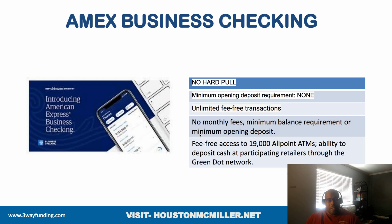Now, here's the key. Here's a key that you can really understand. If I'm new to American Express and I'm trying to build up my business credit, what I want to do, I want to open up a business checking account with American Express, okay? And now here's some of the data points. There's no hard pull on your credit. You can open up the account with no deposit, okay? It does unlimited fee-free transactions, no monthly fees, minimum balance requirements, or minimum opening deposit.